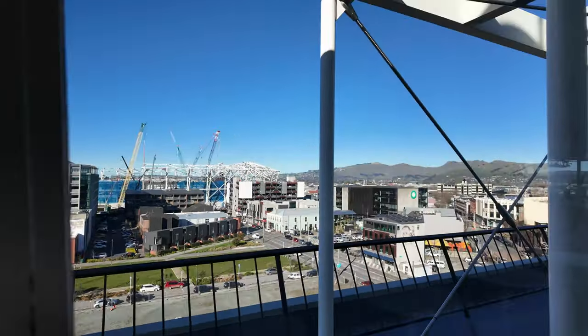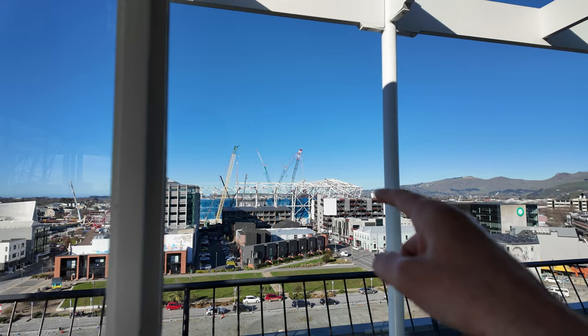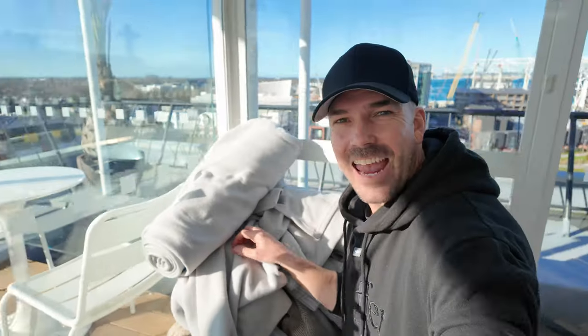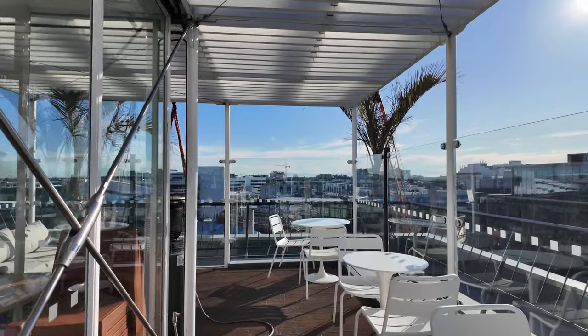So this is looking east, and of course we've got the new stadium. Who knows what it's going to look like by the time you watch this video, but that's it over there. And look, they've got rugs as well to keep your little knees warm. I love it. And then we'll just pop outside. Oh my goodness. Yeah, there's a lot of construction going on, but it's exciting, I think. I love seeing stuff actually happening after the earthquakes, because god damn, it's taken a long time.